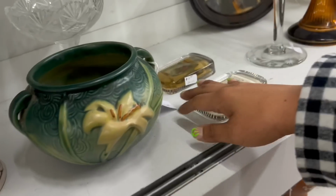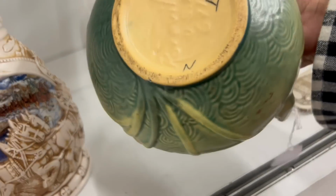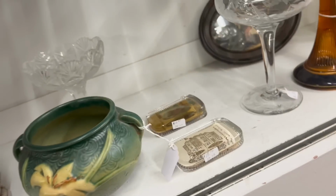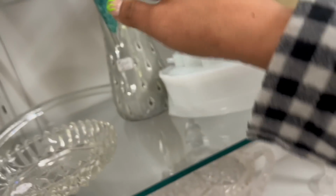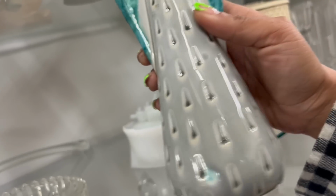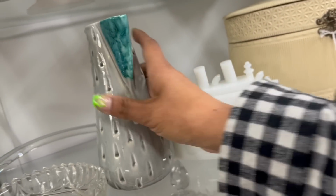Interesting mix here. What is this, Weller? Roseville, really pretty. It's kind of hard to tell all of those apart. What is this weird picture? Looks like a chicken. What's that vase? That's weird. Looks like a chicken with its head cut off.